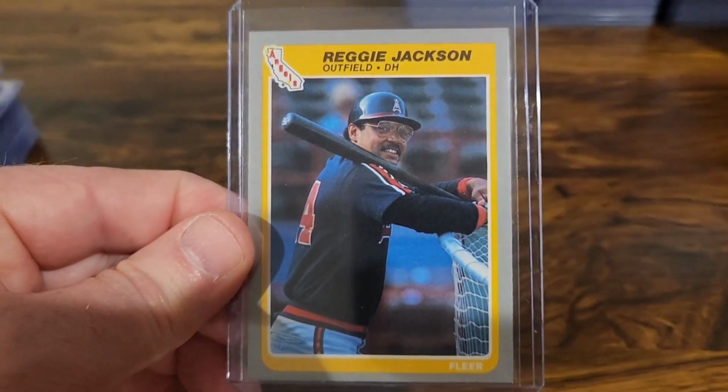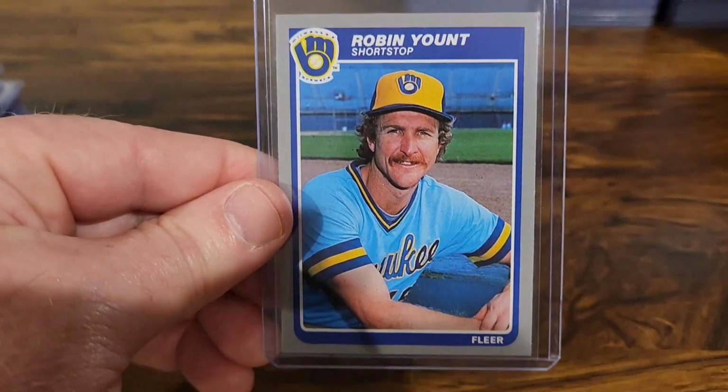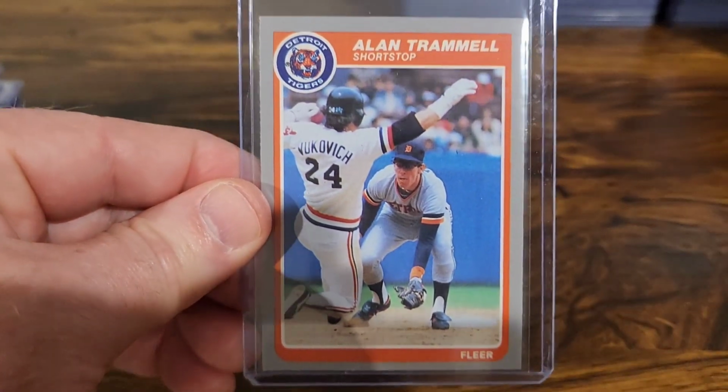Here's Reggie Jackson. Dennis Eckersley. Robin Yount. Alan Trammell.